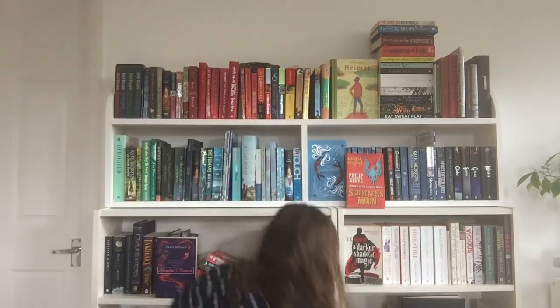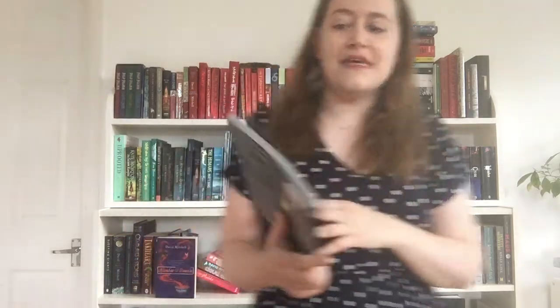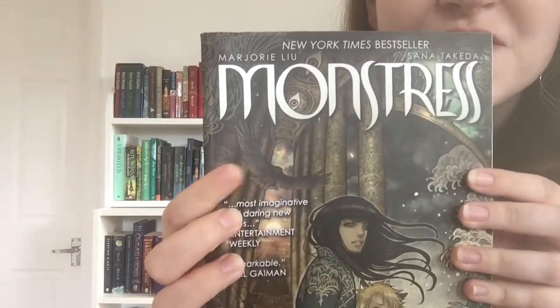Oh, what are the Monstrous? Oh, okay. You know what? I'm gonna go with this one. It's the same as the others in that it has a bird on it, but it's the nicest bird. It has feathers on, and Monstrous is a great graphic novel series. You should all read it.